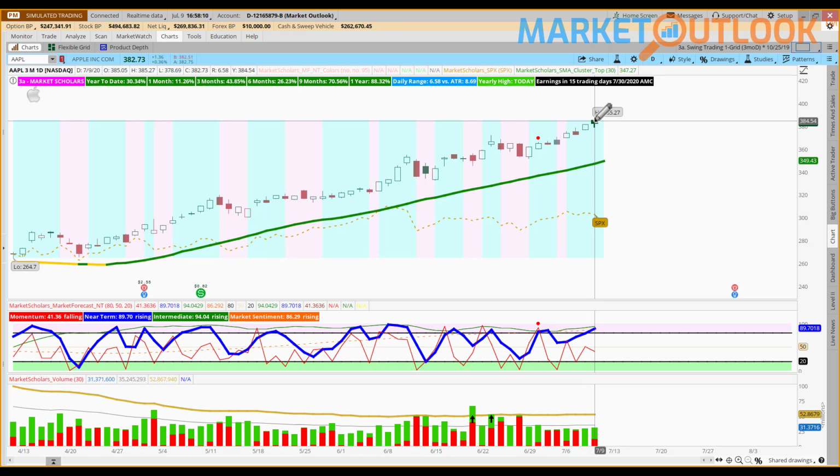Warren Buffett's portfolio is thanking its lucky stars. He has Apple as basically half of his entire equity holdings in his portfolio because his banks and his oil companies and all of his more traditional plays are not doing very well.